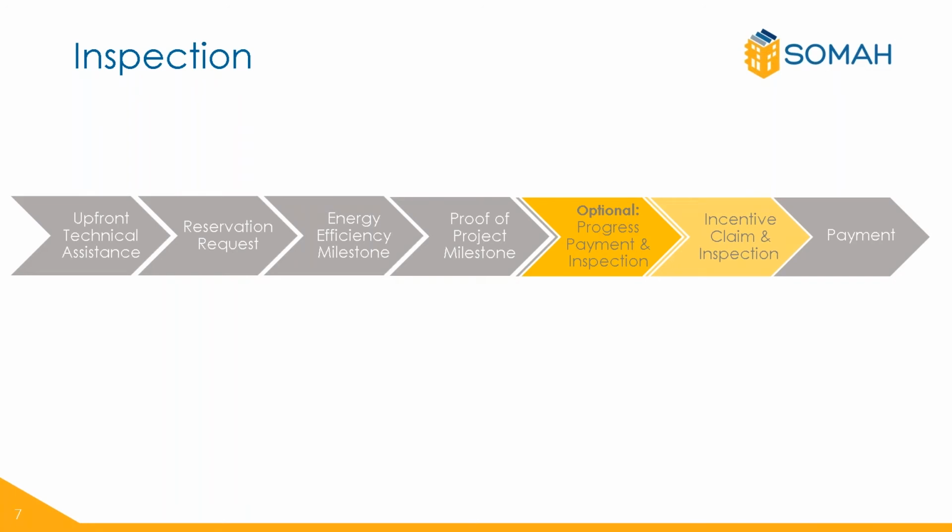As a SOMAH program requirement, all projects must undergo a field inspection after the incentive claim package is deemed complete. Contractors are recommended to attend the inspection but are not required. In addition, a virtual walkthrough is required for projects applying for the progress payment pathway, which is an optional milestone after the proof of project milestone. In general, the inspection process is as follows.